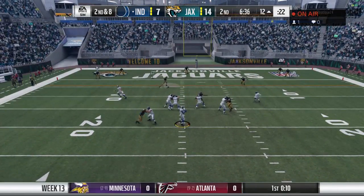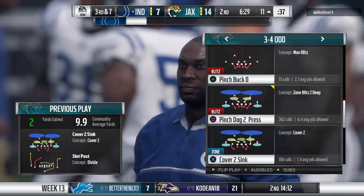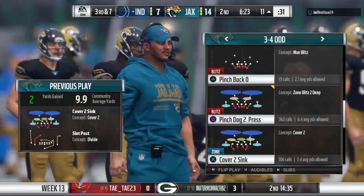Now a 2nd down throw for Kaiser. And he's going to find his man out of the backfield. That's complete. And he's brought down just outside of the 10 at the 11. It'll be a 2-yard gain, and that's going to lead to a 3rd down.